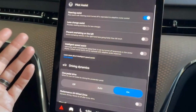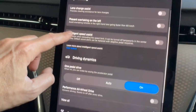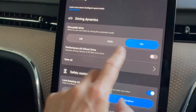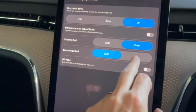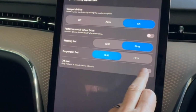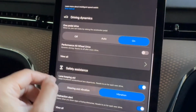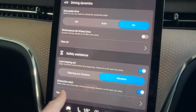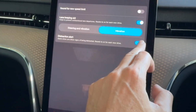You go into your driving screen, you can see a number of options for pilot assists. You see your driving dynamics in terms of setting your one pedal drive on or off. You can also change your steering wheel feel as well as your suspension feel, or you can put it into an off-road mode, give you better traction on loose dirt. Safety assistance, access to your lane keeping aids or your distraction alert.